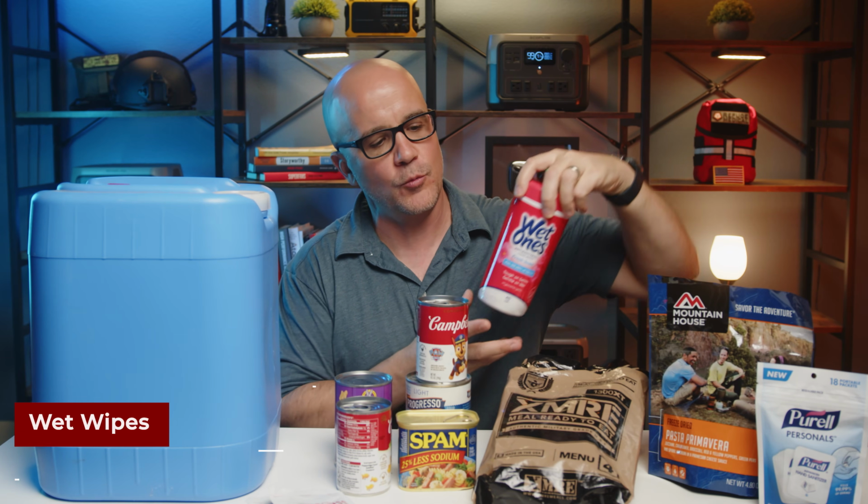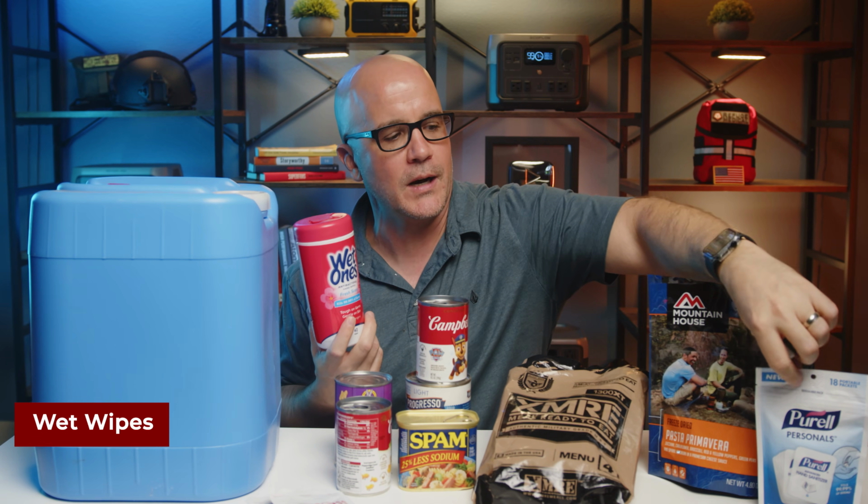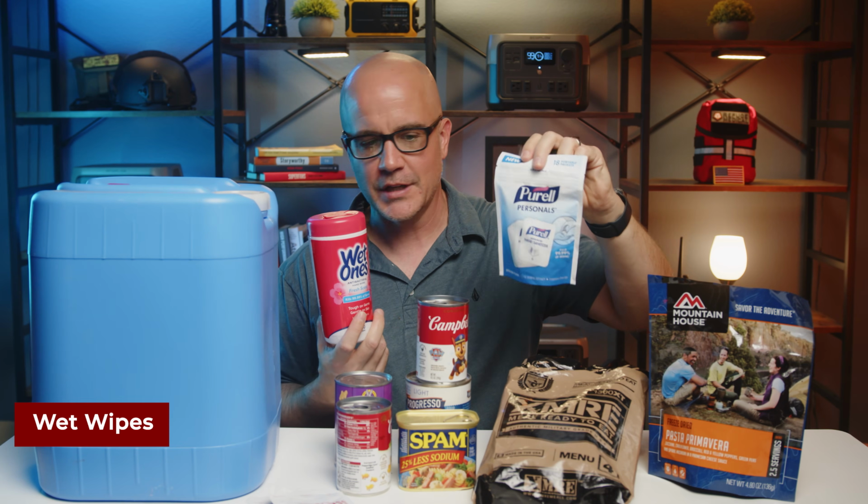Now, this last one I included in this food category. I know it's not food, but some type of wet wipes. These are antimicrobial wet wipes, individual ones that you can pick up, or even basic hand sanitizer.